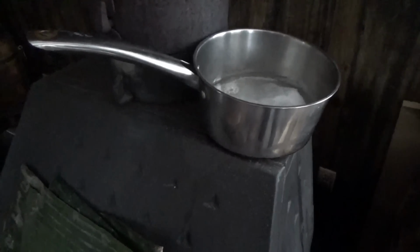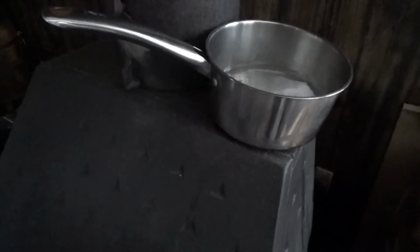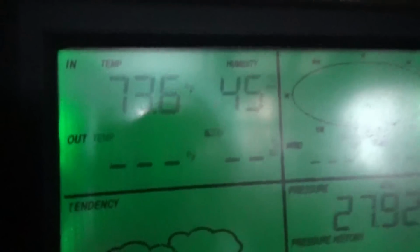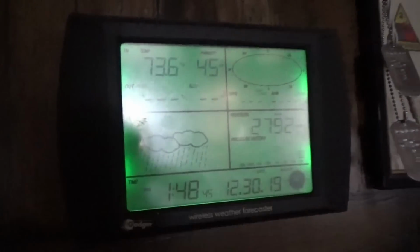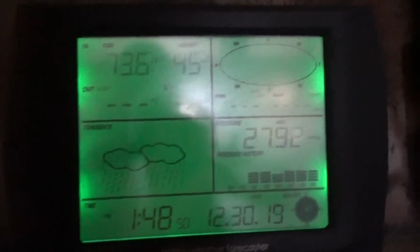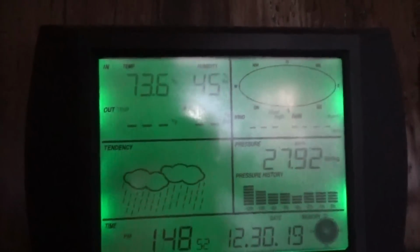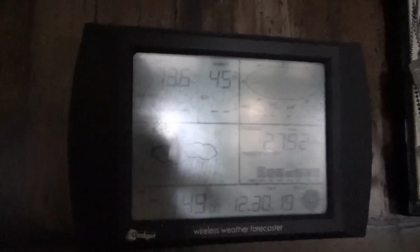Oh, temperature in the house, very cozy. 73.6, usually about 74 degrees. The outdoor temperature, we have another thermometer because this one broke, 34 degrees out. It is 12 minutes to 2 in the afternoon, and nice and cozy warm in here. It doesn't get below 68 on average in here at night with the wood stove. So we're really comfortable.